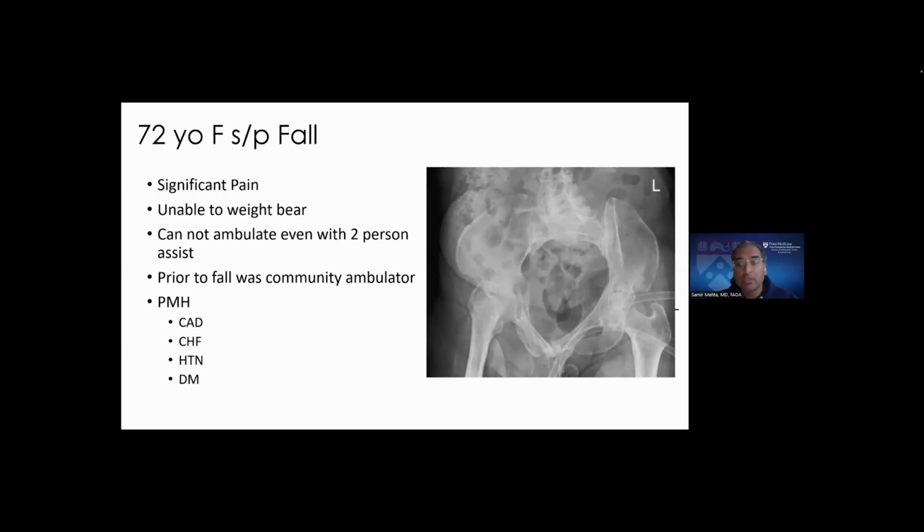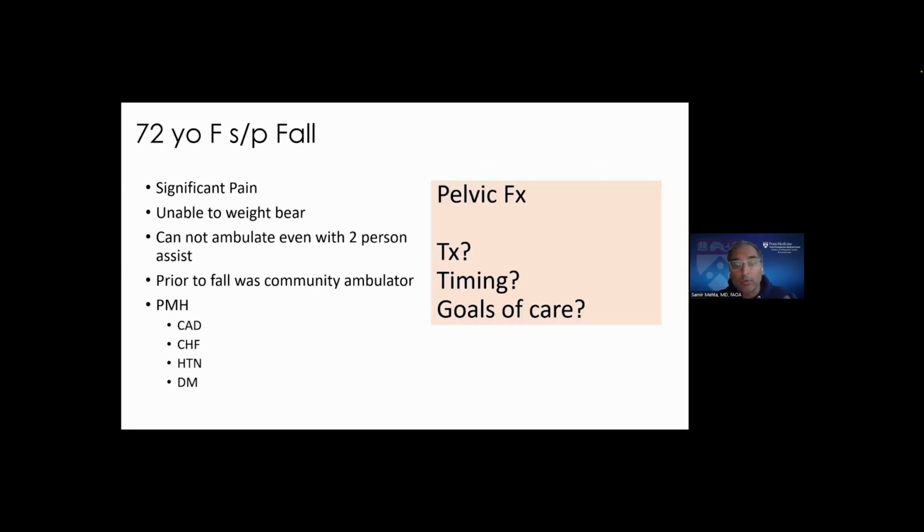In her case, she has this minimally displaced, barely visible pelvic ring injury, pelvic fracture in the front and in the back. You can barely see it on an x-ray. You need a CT to see it. I didn't put the CT in, but you'll have to believe me that she has a pelvic fracture. And what do we do with her, right? With the hip fracture, it was obvious. When we talked about timing and treatment and goals of care, boom, boom, boom.